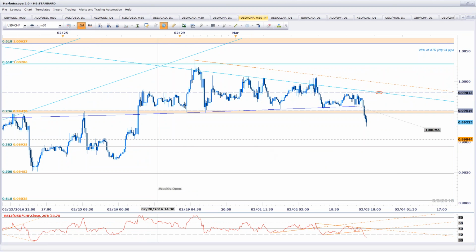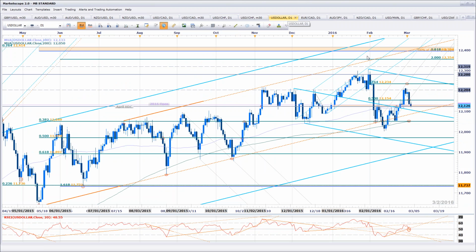Been waiting for this one for a while, so welcome this break to the downside. And again, I just want to preface this before getting too excited. I do want to see the dollar index push through this, okay, to really get the validation.